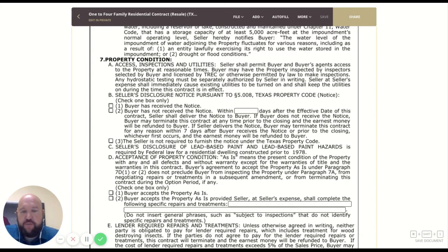On top of that, if you do mark box 2, you are not allowed to put any generic phrases such as subject to inspection, lender required repairs. You cannot write a blank check in this paragraph that would force the seller to fix certain things. It has to be very specific repairs. I want you to fix the window in the master bedroom. I know what you want done. We've agreed to it. I have an idea on price. It cannot be general phrases in there or you can get in serious trouble.